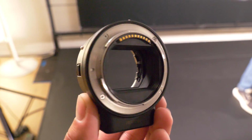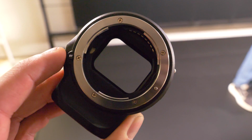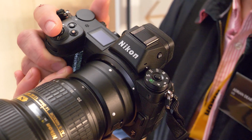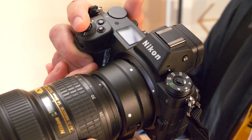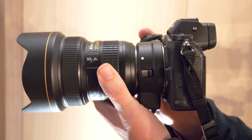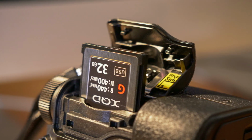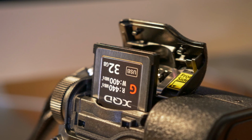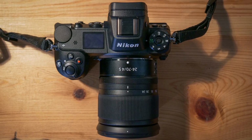A new mount adapter will give users even more choice, allowing the Nikon F-mount lenses to be compatible with the Z series of cameras. Stabilization via image sensor shift helps produce sharp, crisp images and videos up to 5 stops faster. A single card slot is found within the deep grip that is XQD compatible, with a forthcoming firmware update to enable the use of CFast Express cards.